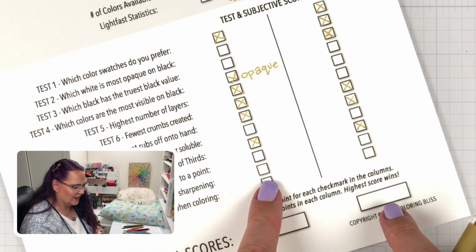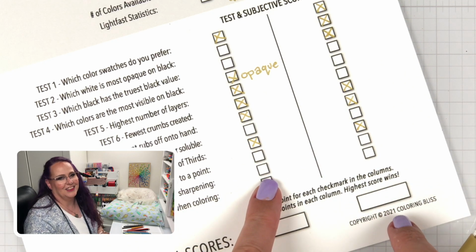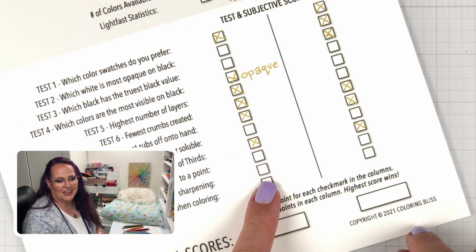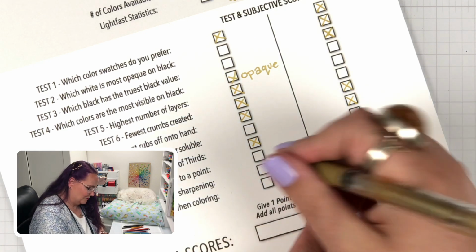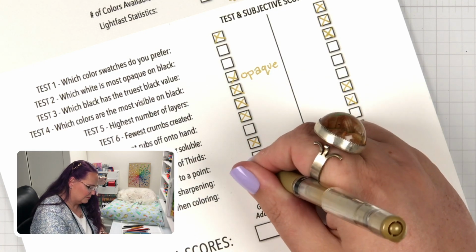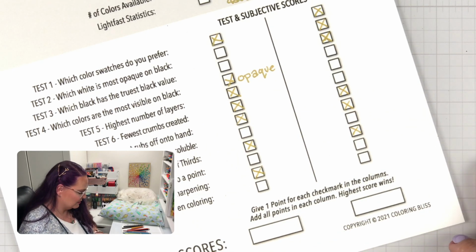Holds a point without excessive sharpening. The Holbein does need more sharpening than I like. So these very expensive pencils, I think I'm going to be blowing through them pretty fast. Ouch! So that's painful. Okay, so Prismacolor gets a point because you don't have to sharpen them as much.